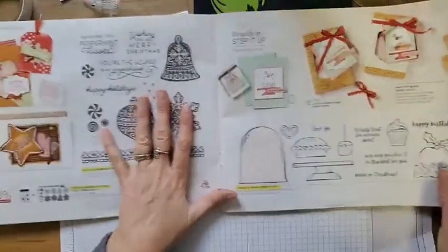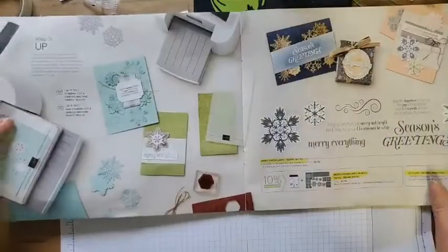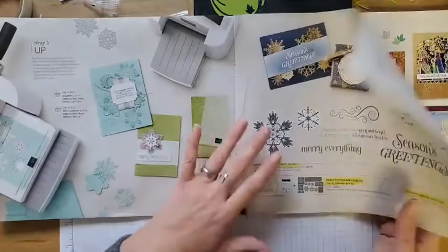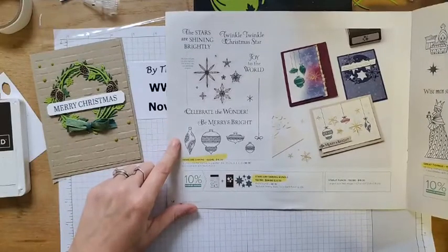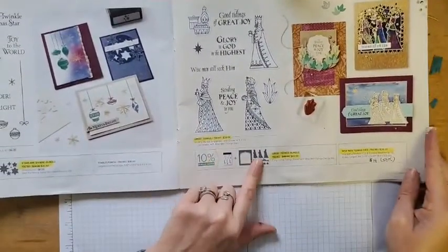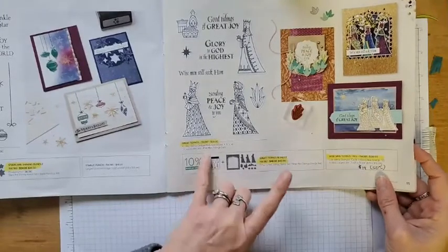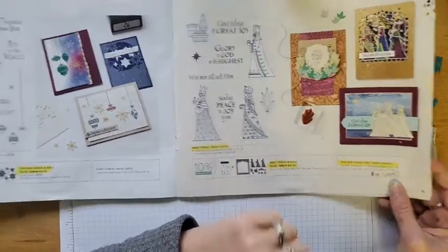So these are all retired here, and then this cute little Sweets and Treats stamp set is retiring. The Snowflakes bundle and dies are dying. Oh my gosh. That's retiring. The Stars Are Shining bundle is retiring. The Starlight Punch, I believe, is sticking around, so that's good. The Great Tidings bundle is retiring, and the dies are actually on sale for 50% off. So again, this is one of those where you'd want to buy the stamps and the dies separately, because you'll get savings that way.